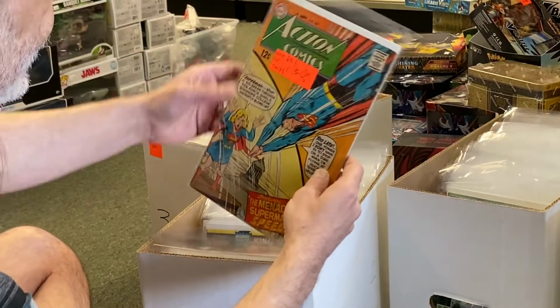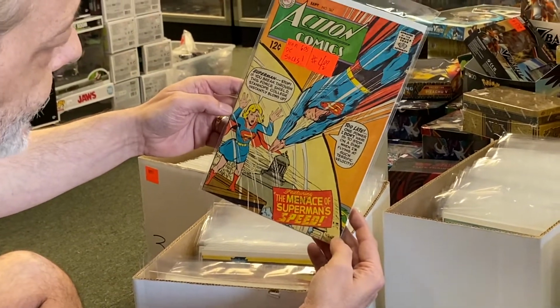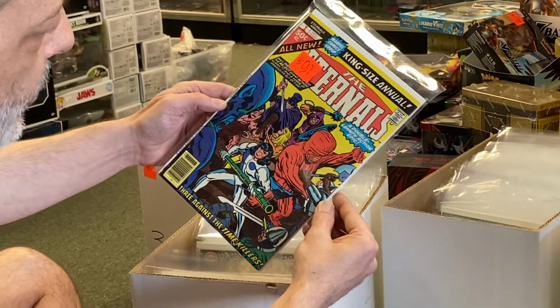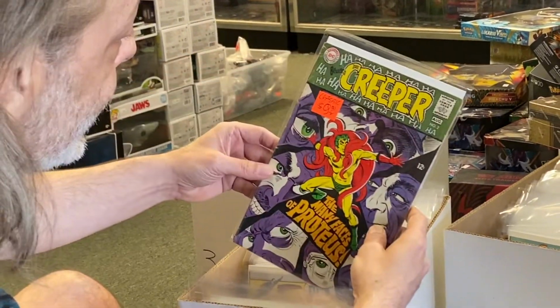Okay, we got a really terrible Superman comic from that era. It's 68. This is what they were selling. Every comic is dumber. Oh, here's a really incredibly, awfully wonderful Kirby full-length Eternals comic. $10 seems cheap. Gotta stop the time killers. More Creeper. More of the Creeper.